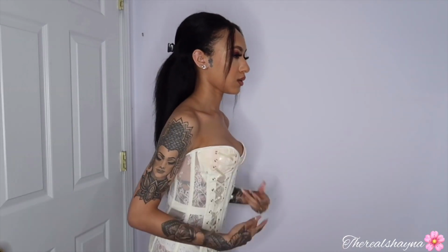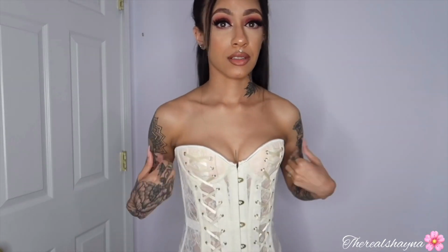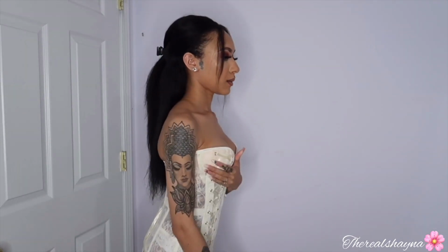Honestly, I think this looks cute with some jeans, like if you're trying to look snatched, in my opinion. This does come with underwear underneath. It's like a thong, so I can't really show you guys, but it's under there. And yeah, honestly, I love this piece, and I picked this out because I feel like it was really unique. I don't own anything like this, so why not?